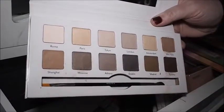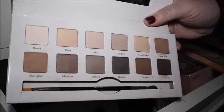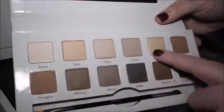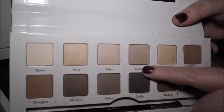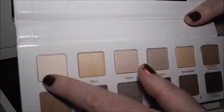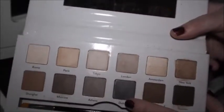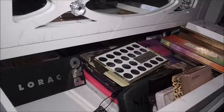Looking at it, it looks so boring, but there are shades in here that I could probably put in my project pan, like this one, New York, Amsterdam. London would be a transition shade, along with Shanghai. Rome I'd definitely get through. So there are a few shades, and I wouldn't mind trying Dublin, just because I've started using the smokier shades. So yeah, I'm going to look into that, and that'll probably go.